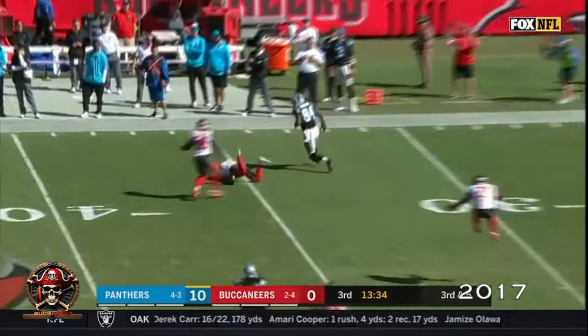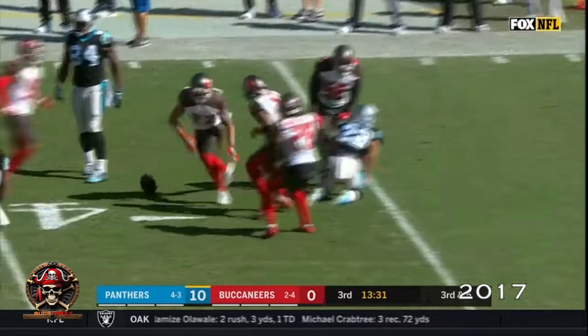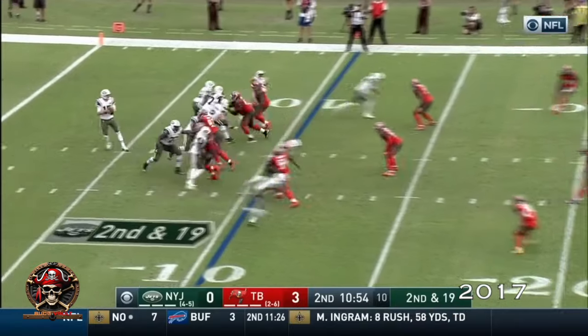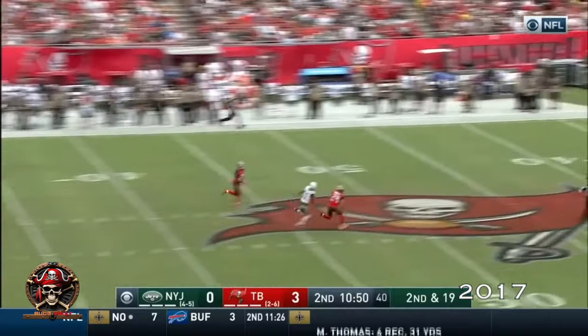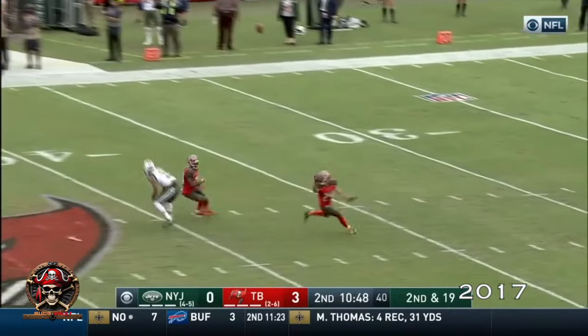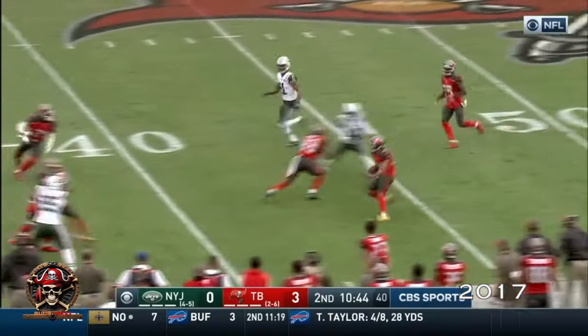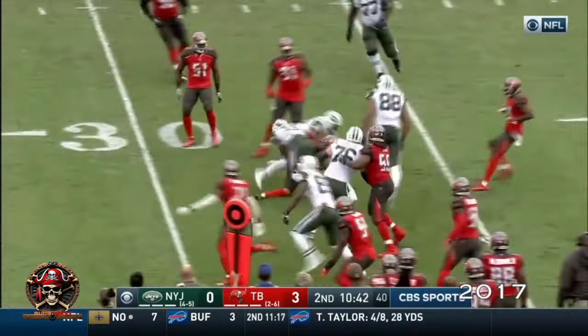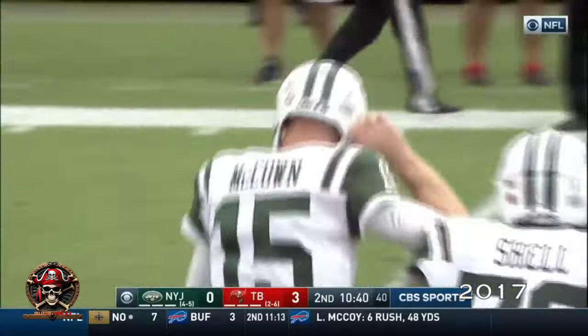Cam Newton, and that is intercepted. Chris Conte with the pickoff. Your veteran quarterback. Second and 19, four in the secondary, winding up, looking for Anderson, and it is picked off. Picked off on the play by Grimes. His second pick of the season and takes it down to the New York Jet 31-yard line.